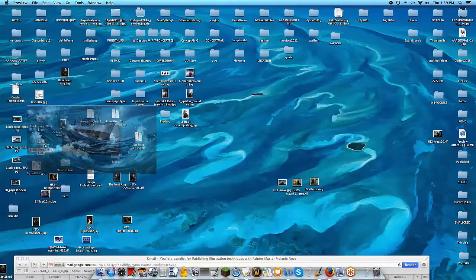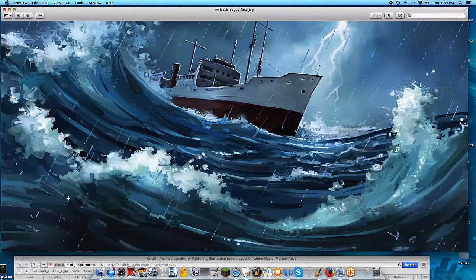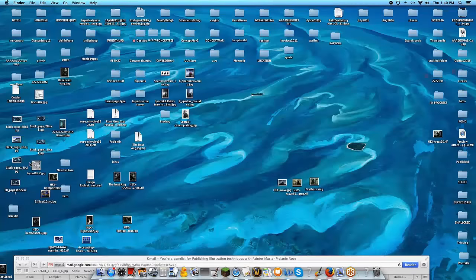What do we have here? Yeah, it's another example. This is part of the same series. This one I did look at reference for the boat, trying to see the type, because it was a very specific era. And again, just to make sure that it's believable. I'm just going to open up this one too.